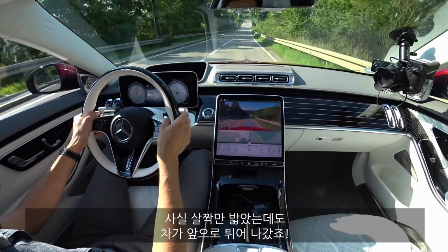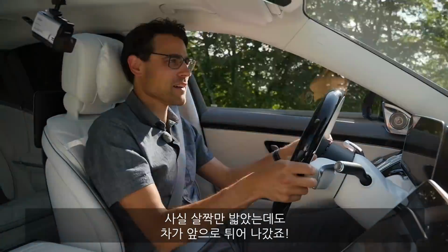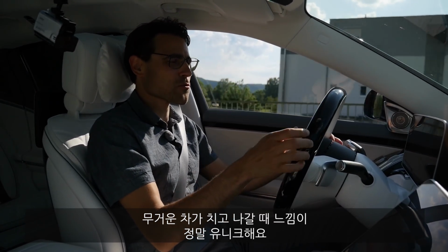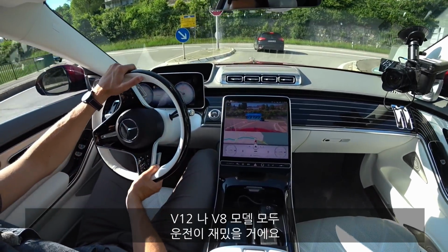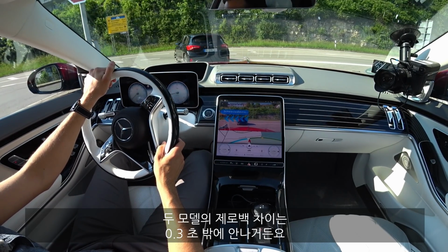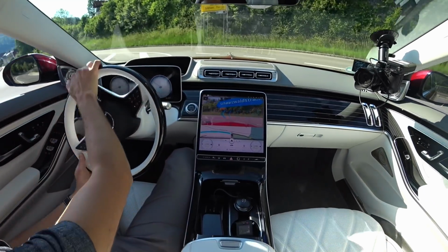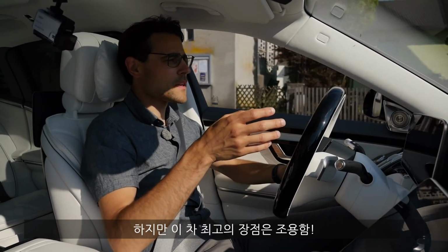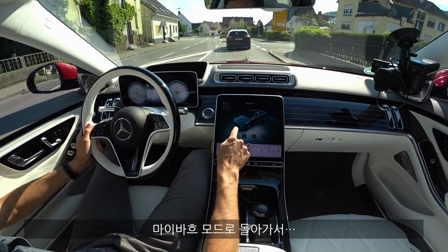And such a flawless acceleration, and it wasn't really even flooring, it was like quarter to half throttle I had there. It's a very strange feeling when so much weight is accelerating. So, wow. This car can also be thrilling, no matter if you go for the V12 or the V8. I said earlier that the V8 is just 0.3 seconds slower. But the even more important thing is this calmness, you know. So we go back to the Maybach mode.